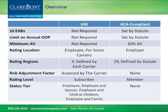ACA-compliant plans are required to have the 10 essential health benefits set by statute. Grandmother plans are not required to have these 10 essential health benefits. Limit on annual out-of-pocket expenses. Grandmother plans have varying out-of-pocket limits that are determined by each carrier. ACA-compliant plans, however, have a limit on annual out-of-pocket expenses for essential health benefits that are set by statute.